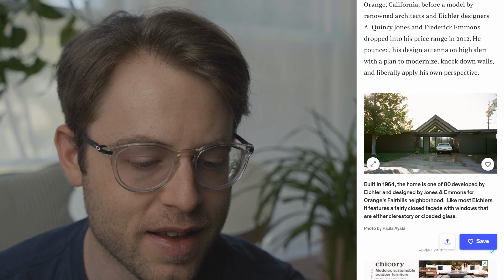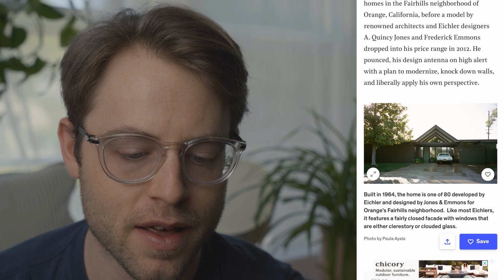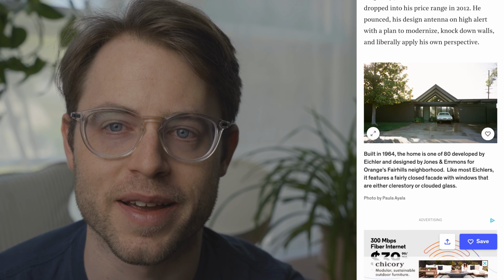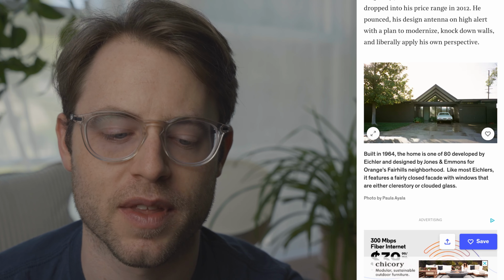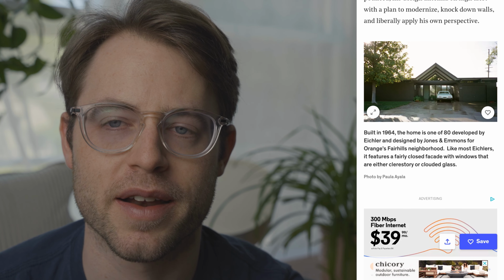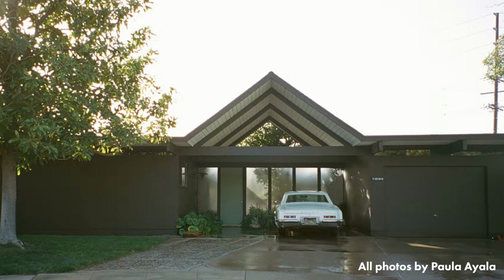He pounced, his design antenna on high alert with a plan to modernize, knock down walls, and liberally apply his own perspective. Awesome. You know, there are a lot of extra walls in the 40s to the 70s style houses, and you can really work with them a lot. And I'm excited to show you guys what Greg has done with this. The photo that I'm looking at now, I'll put it up big on the screen because it is absolutely beautiful.